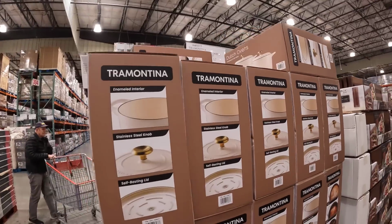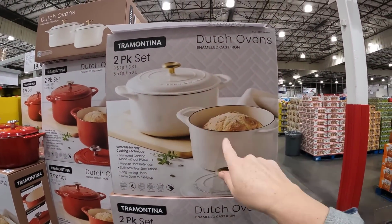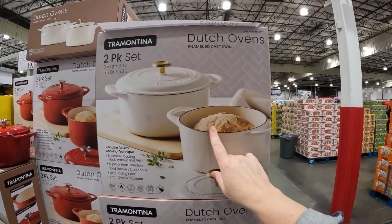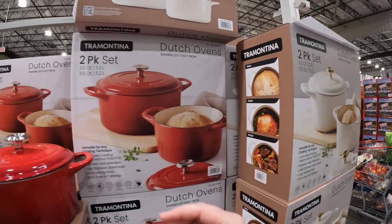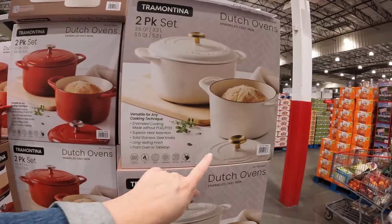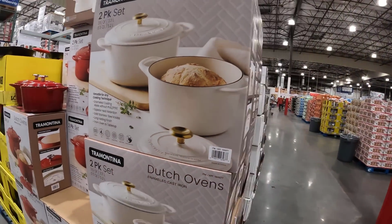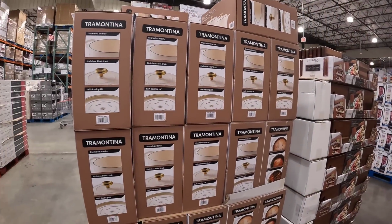Ooh, I missed these at the beginning. They've got this two set of Dutch ovens. You get a 3.5 quart and a 5.5 quart. I love these white ones. And they have this red. Really like this white with the gold lid. Beautiful. $59.99 for the two. I feel like that's a really good deal. Dutch ovens can be very expensive.